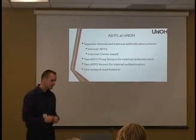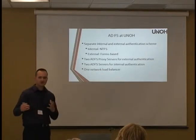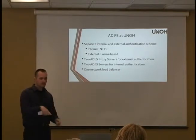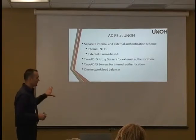Outside in, you're always going to have to log in. Forms-based authentication we use for outside in. So if a student is at home, they go to get to their email, they log into our systems through a form, and then they get redirected to their email.